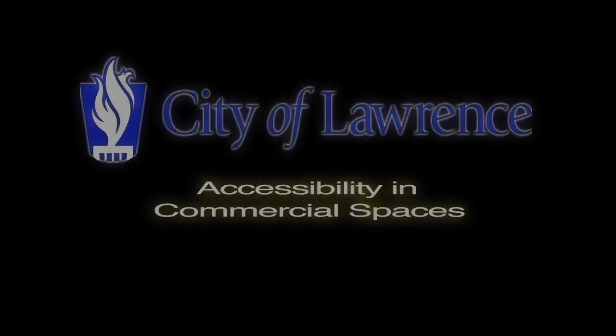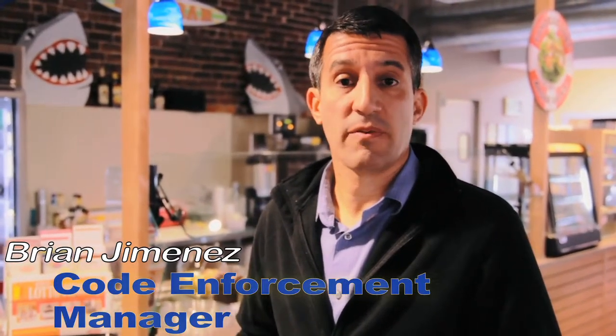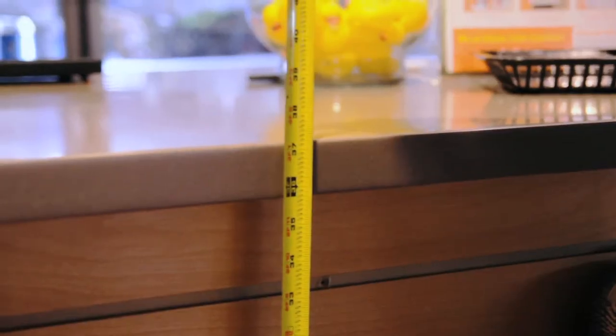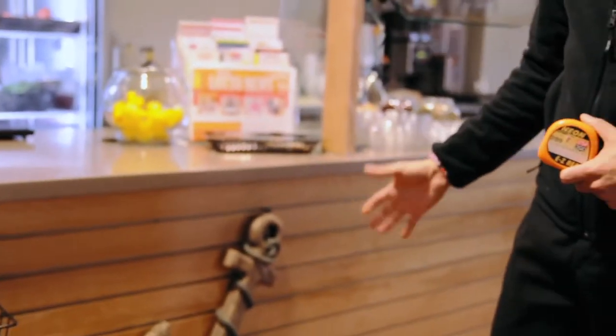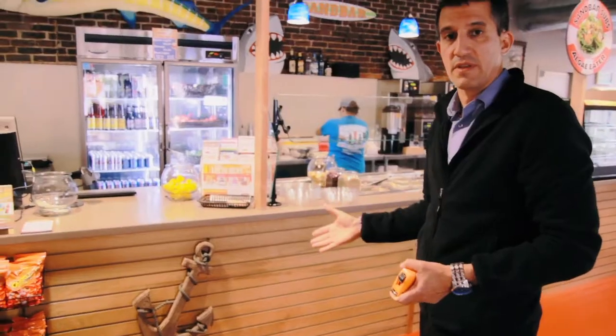One of the most important things for a business owner to remember, once their client gets inside the business, is to provide code-compliant ADA accessibility to a counter. The ADA says the counter can be no more than 38 inches, therefore it is compliant. Additionally, you need 36 inches of width as you approach that counter. As you can see on the floor space here, there are no obstructions that would prevent that, so the space is compliant with that standard as well.